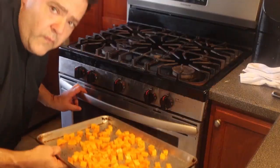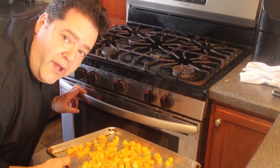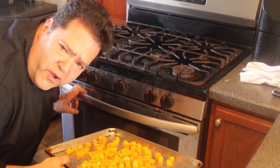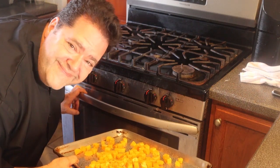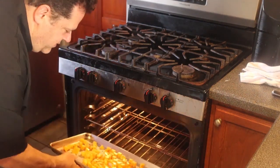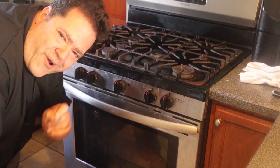Okay, there you go. I'm going to put this in a preheated 375-degree oven. I'm going to check it after 20 minutes. I don't want to overcook it because I don't want it to disintegrate into the soup. Awesome. Got some more work to do.